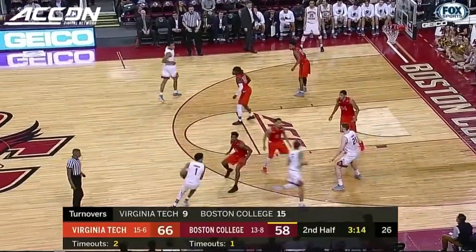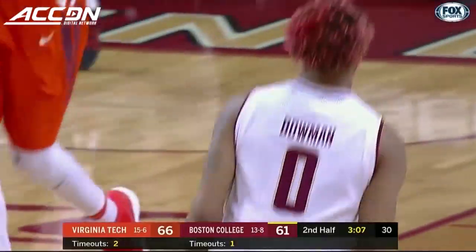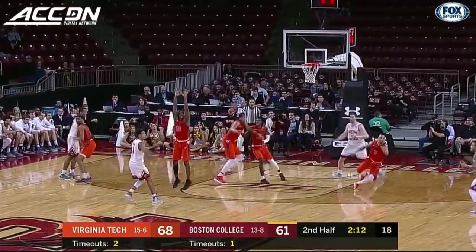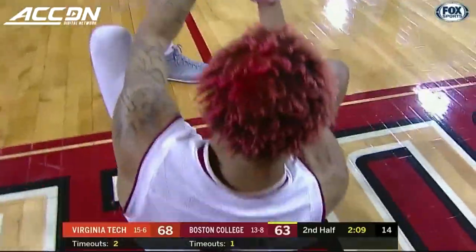Big possession for them. 14 points now for Bowman. Wants to add to that total with another three. It's Kai Bowman. But that's one of the things that we were talking about earlier, is that potential triple-double for Bowman brewing. He drives past three defenders. Nice. Acrobatic. And he made the bucket.